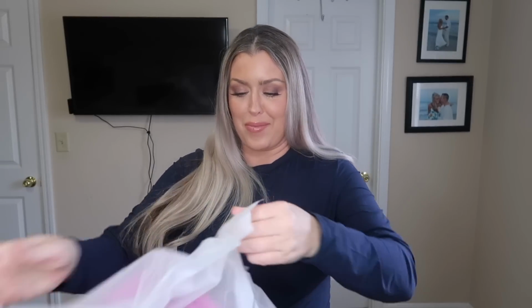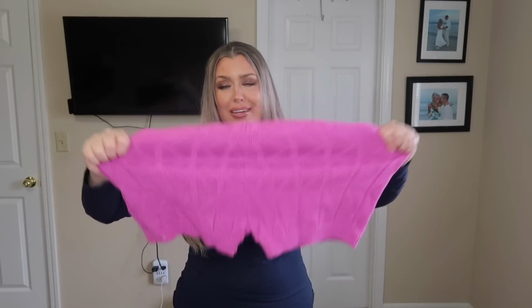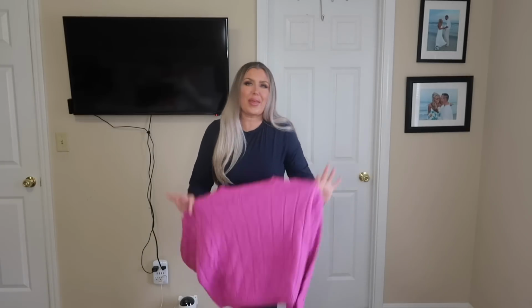All right, ready? First item. Oh, it's pink, so I'm already excited. Oh my gosh, this is so cute, and I was wanting this so bad. So it's in a large, okay? But I read it had a lot of stretch. It's gonna be pretty fitting. It's okay, because it's a really pretty pinky color, and I'm pretty sure the top, well, okay, so it might not fit. But that's okay, it'll fit my 17-year-old. So anyways, I love this fabric.